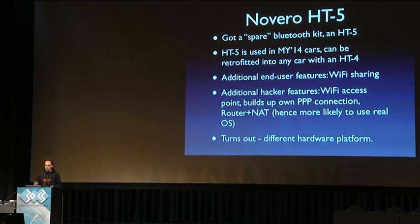So what I actually got was not the HD4, but the HD5, which is the more modern version from this year. They basically have one more feature, which is that they support Wi-Fi sharing. So they build up their own internet connection in the Bluetooth kit, provided the phone can do the remote SIM stuff. And they share it over Wi-Fi. So from the hacker's side, this means that it builds up a Wi-Fi access point, so it has all of that logic. It builds up its own internet connection, and it has a router and NAT, and it's much more likely that this is a real operating system and not just some really bare-to-the-metal or some real-time OS stuff where we can't do anything.